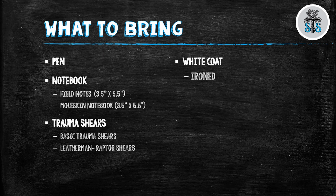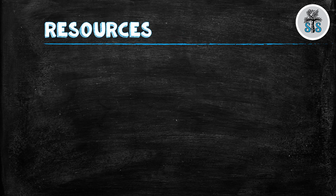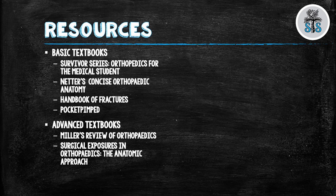Next is a good pair of trauma shears. Trauma shears are always ideal when you're doing dressing changes or taking down splints. A white coat that's ironed, and a pair of good dress clothes that are also ironed. You always want to be dressing to impress. Lastly, scrubs. These will be provided on each of your rotations, so you don't have to really worry about it. But you want to invest in a good pair of comfortable shoes because you're going to be running around on rounds, traumas, you're going to be on your feet quite often, and that's where those compression socks also come in handy.